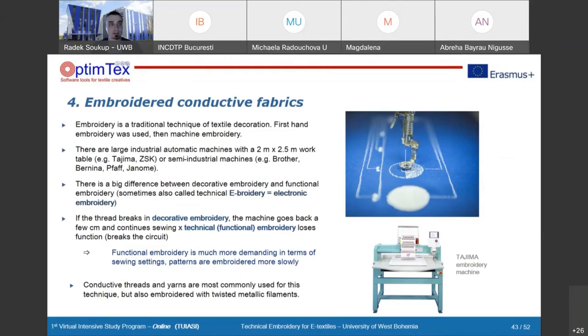And we have to realize that there is a big difference between decorative embroidery and functional embroidery. Sometimes embroidery with electronic conductive thread and electronic components is called e-broidery. And where is the difference? In decorative embroidery, when the thread breaks, the machine goes back a few centimeters and then continues embroidering. But this is not possible with technical embroidery, or functional embroidery, because in this case it loses its function, because it breaks the circuit and it's not possible to fix it in such a way.